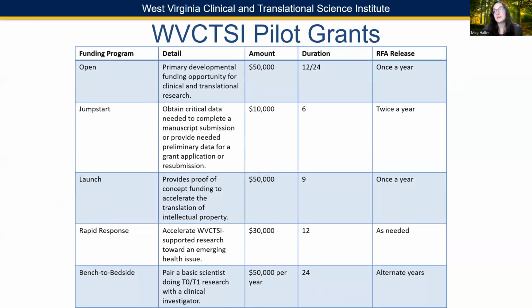These are our funding programs. If you're familiar with the CTSI, some of these may look familiar. We added some with our renewal. So our open opportunity is our primary developmental funding opportunity. It is $50,000 and it is for 12 months if it's a basic science project, and it can go up to 24 months if it is a human subject project with recruitment.